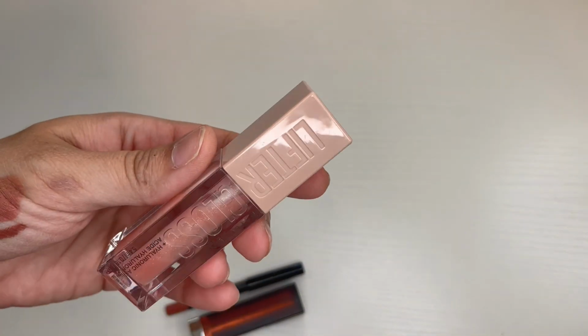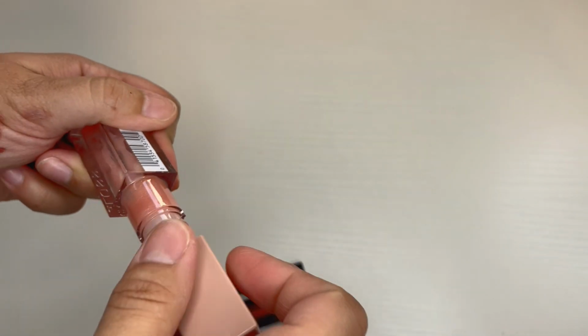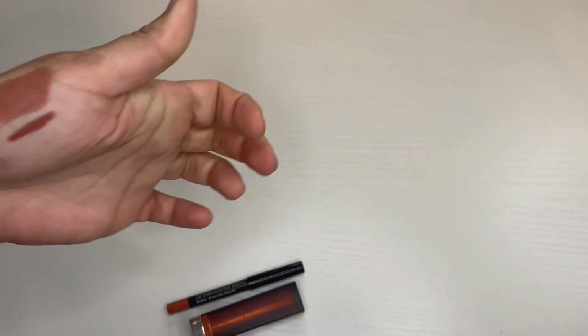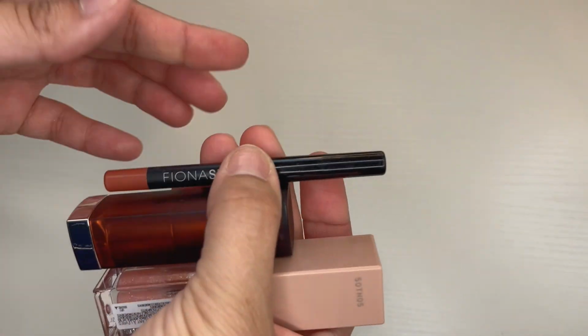And then for my lip gloss, when I don't want to wear any lip products, this is the Maybelline Lifter in Opal. I can top this look with this lip gloss if I want to, or I just wear this lip gloss on its own. Currently, I'm just wearing the lip gloss on its own. So this will be my lip combo for the 2 days that I will be out.